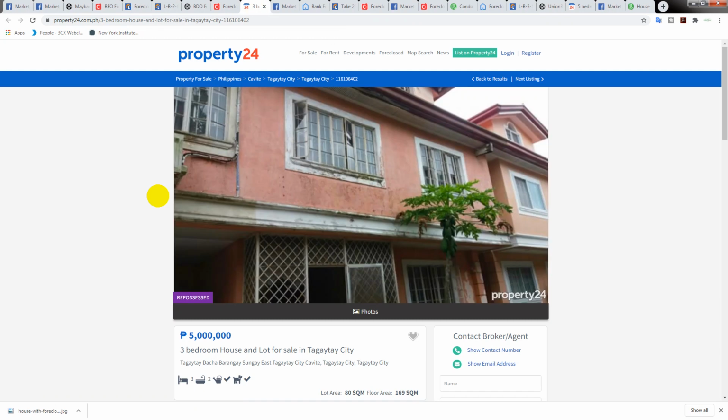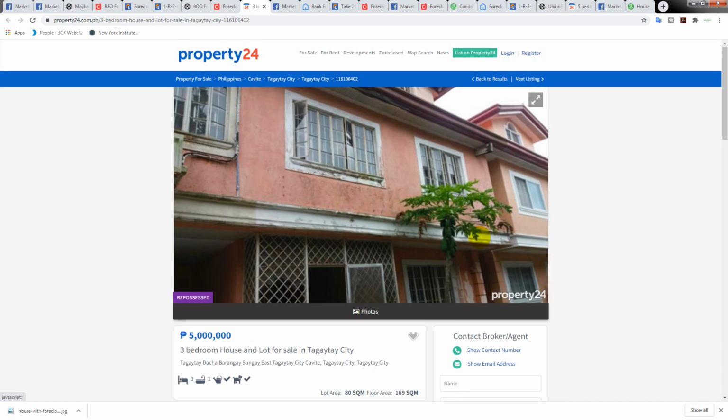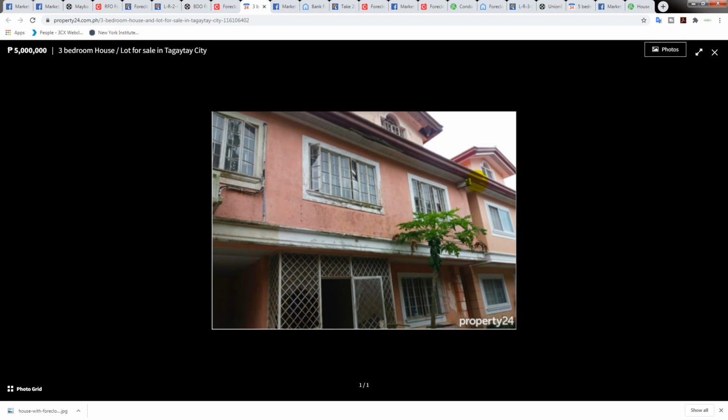So the next one is a repossessed 3-bedroom home in Tagaytay City, with a lot area of 80 square meters and a floor area of 169 square meters. So we do the mathematics on this. They're asking 5 million for the foreclosure, divided by 169. And this is the thing, you pay a lot less price per square meter for townhouses and houses. This is only 29,000 peso per square meter asking price. That's the photo. Unfortunately, there is only one picture. It is a townhouse. You can see it's not this whole thing, it's just one side, so it'd be the left-hand side here. A nice little townhouse for 5 million peso.